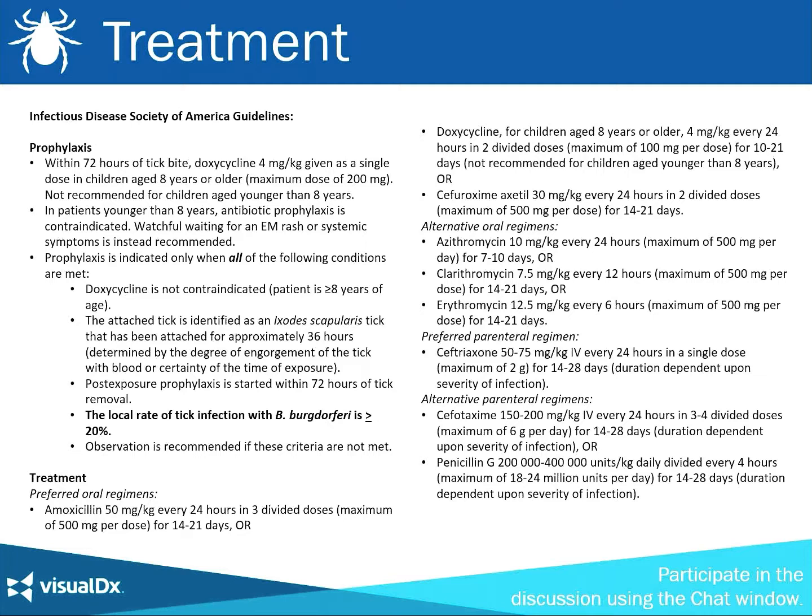And if these criteria are not met, the best advice is to watch that lesion and see what happens over the next day or two, or over the next month. And just to sum up, the preferred treatment for early Lyme disease, which is what this patient had, would be to use amoxicillin, doxycycline, or cefuroxime.